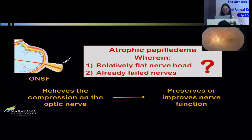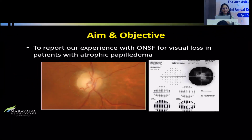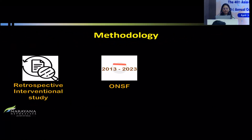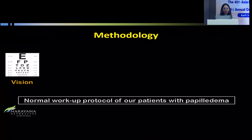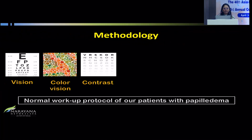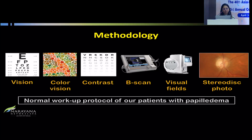With this in mind, we had our study, and that was a research question, where we decided to report our experiences with ONSF for visual loss in patients with atrophic papilledema. It was a retrospective interventional study where we did ONSF over the last 10 years, and we had 48 eyes of 27 patients with atrophic papilledema. All of them underwent the routine protocol that we normally do, where vision, color vision, contrast, B-scan, visual fields, and stereoscopic disc photography is done.